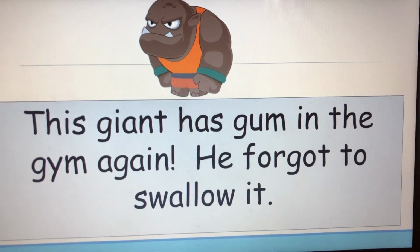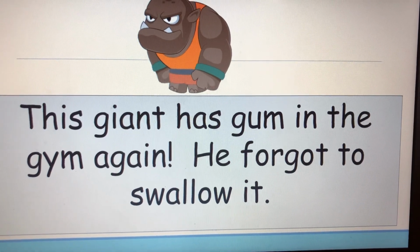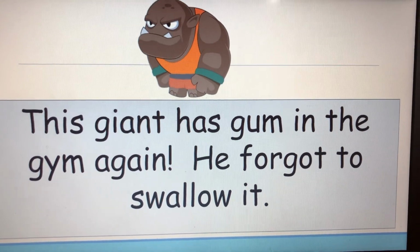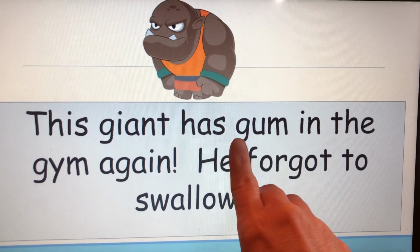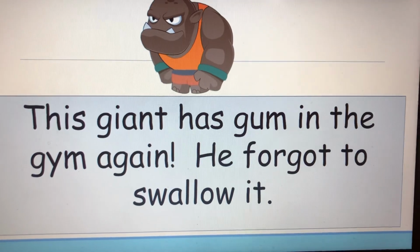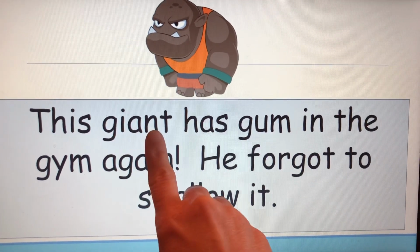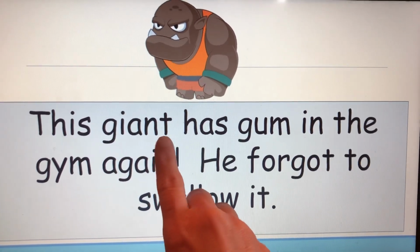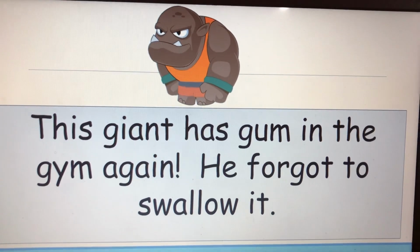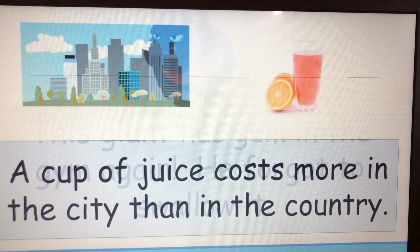So let's see if we can find at least one word that has the G sound in it, that starts with the G sound. Do you find it? You're right, gum. And then there is one other word in here besides giant that starts with G, the G that makes the J sound. Do you see it? You're right, gym also starts with the J sound.